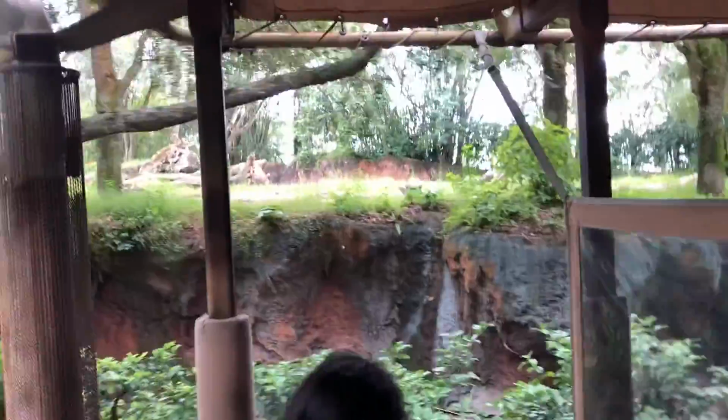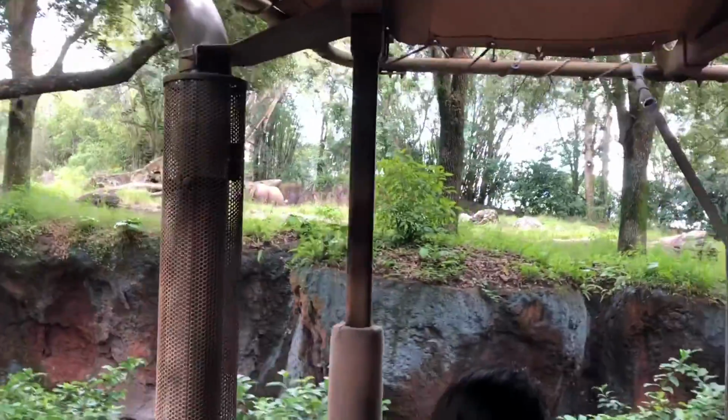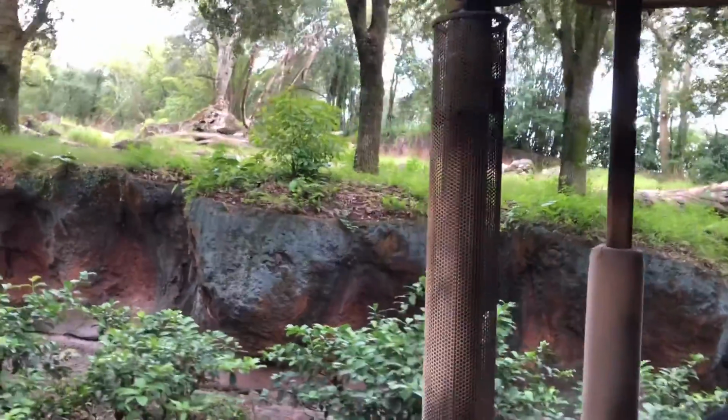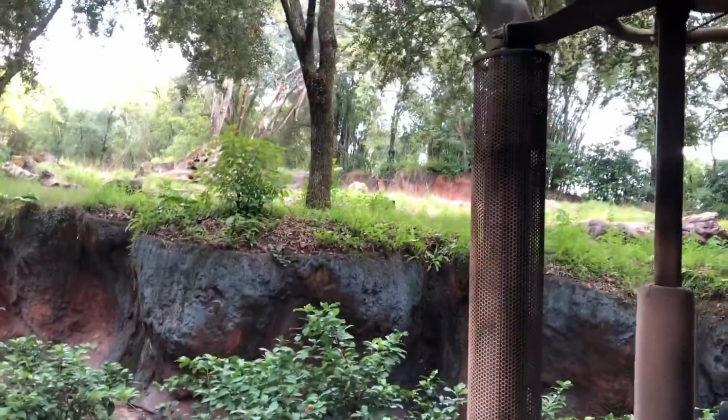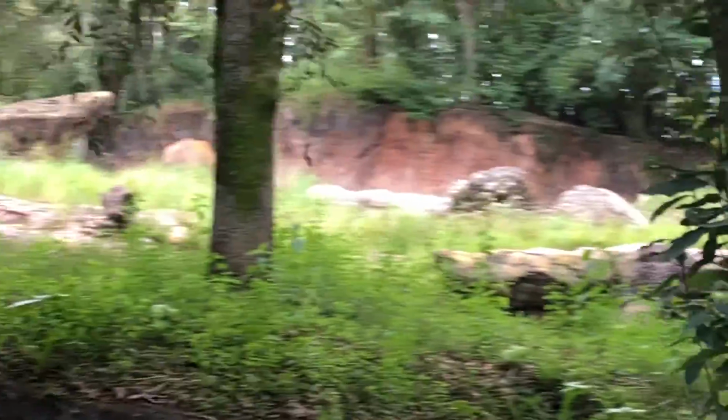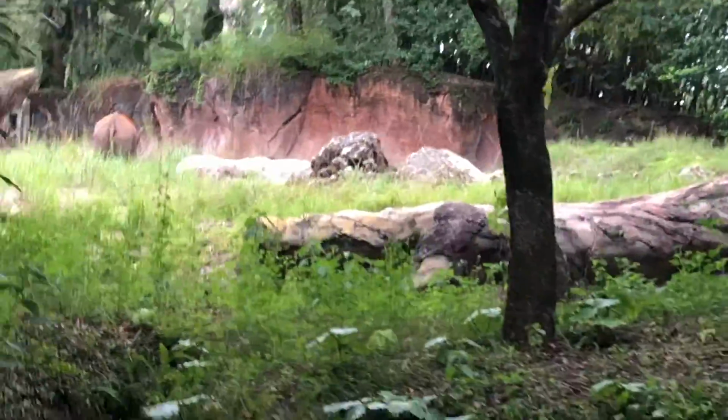Unfortunately, though, they are very critically endangered. There's less than 5,000 of them left in the world, and that's because of poachers who are after their horns. Now, those horns are made of keratin, which is the same material as our fingernails and hair. It also has been proven to have no medicinal properties, so the only animals that need them are the rhinos.